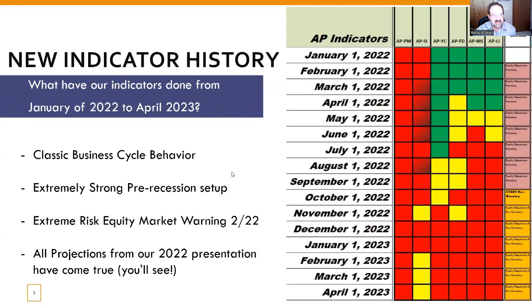Now, this is classic business cycle behavior. We had an extremely strong pre-recession setup. We issued an extreme equity market risk warning back in February of last year, and that came at a point where the S&P 500 was down a couple percent. Subsequent to that, it went down a total of 25% and has come back about halfway from that bottom.